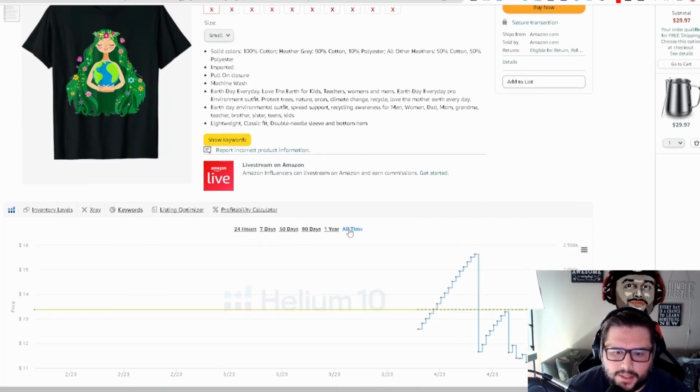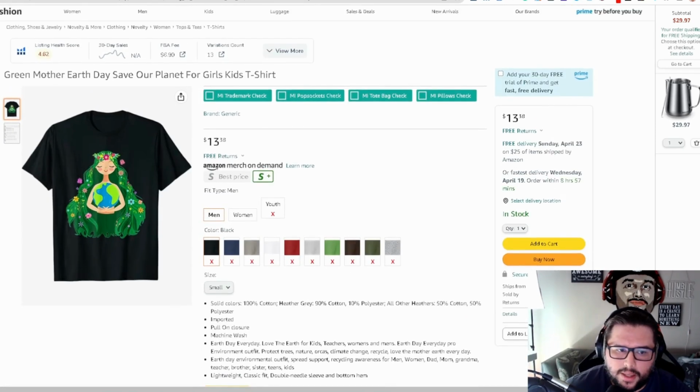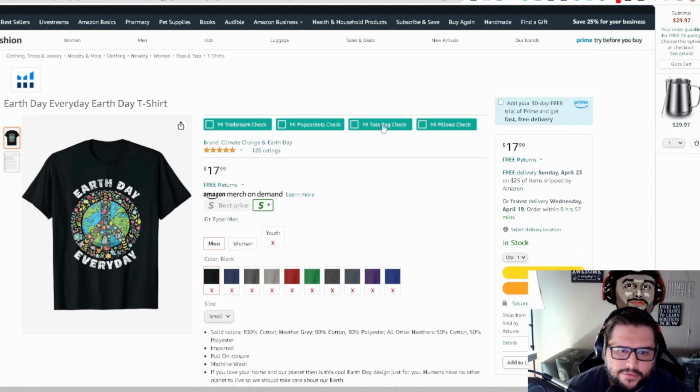Same thing, this is a newly listed design, right? And obviously it made its first sale on March 31st, but look at this, it's crushing and making even more sales as we get closer to Earth Day, right? Really awesome illustration right here. Simple, nothing too crazy, not too detailed, very simple. All right, next one, Earth Day, every day.